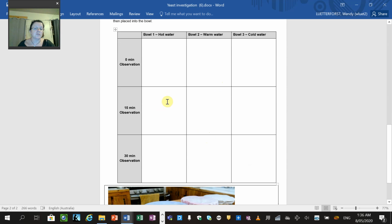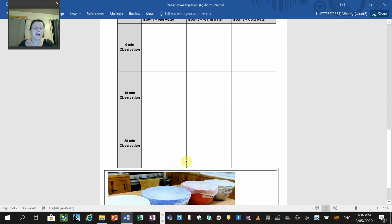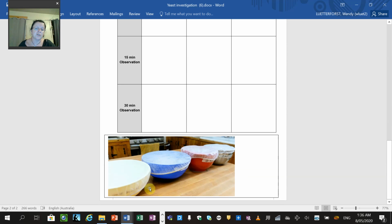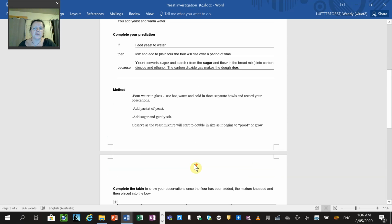What you could even do is, after 30 minutes for each one, take a photo of it and stick it in your document. I've just put one down here to show you that in this experiment, they've done it over 4 different observations, and they've got the bowls sitting next to each other on the bench, and they've actually put labels on the bowls. So there's just a little idea that you can do.